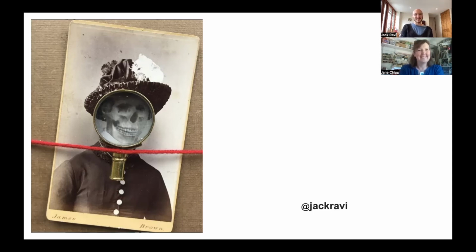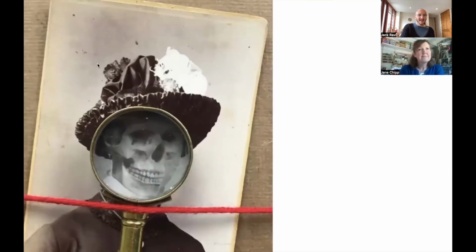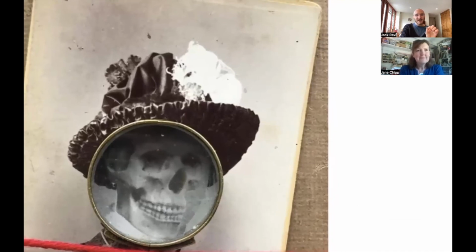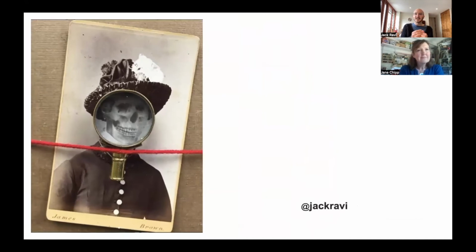Measuring is a foreign concept for me, but I had to, so I took a photo of the original CDV, and then I digitally added a skull to that photo, which was a tricky thing as well, to find a skull that was the right sort of orientation. It's slightly side on, isn't it? It's not frontal, but it's not quite profile either. And then you can just about see the eyes are still there, because I made the image slightly transparent.